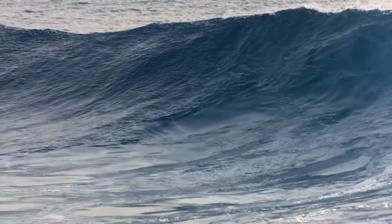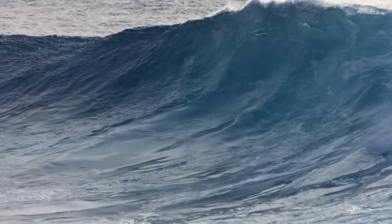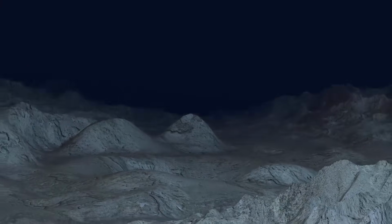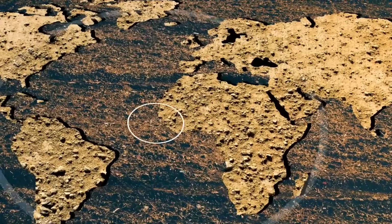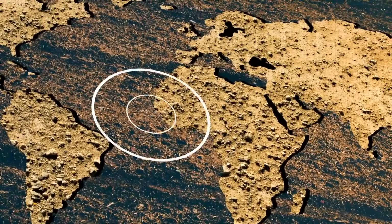As you already know, the impact also triggered a tsunami, and it was so shockingly powerful that its waves didn't just go outward, they actually turned back towards the crater, leaving huge scars on the ocean floor. And this wasn't just one big wave. No, it was a whole series of them, a train of tsunamis smashing everything in their path.